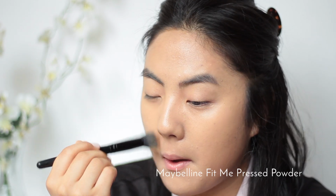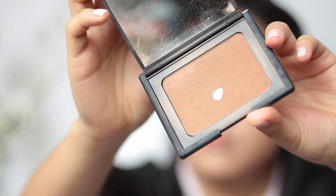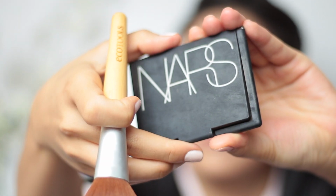This one has a matte finish, so I really love it against the dewiness of the IT Cosmetics CC cream. If you're looking for a really inexpensive drugstore powder, I highly recommend this one. I've been using it for so long, and as you can see, most of these products I've hit pan on, so you know that I've been using it every single day.